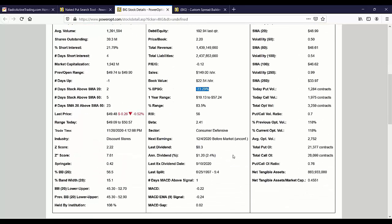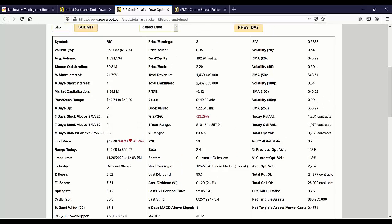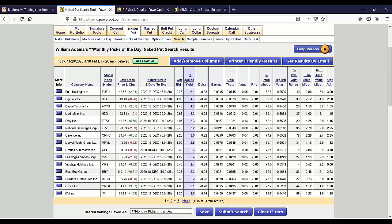Did it pay a dividend? I thought it did. Yeah. So it still has the dividend we would have matched, but it has a negative earnings per share growth and it has earnings coming up. That's why I wouldn't enter this specific trade.